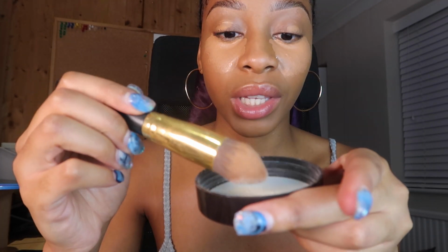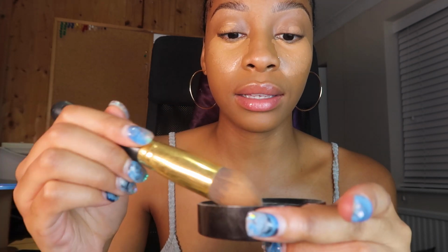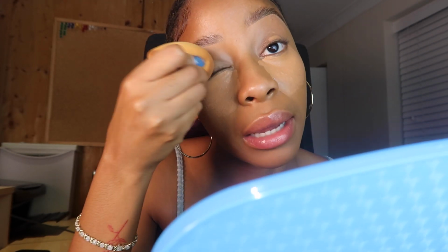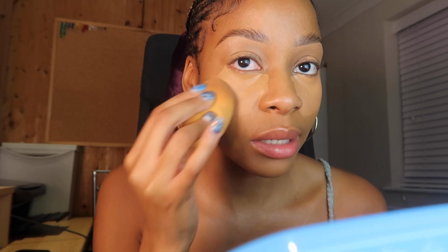I take the brush, dip it a little bit, and tap off the excess, and then just hold it, just wait. I literally just wait, because after blending this out, I put the powder underneath my eyes so that it does not crease.